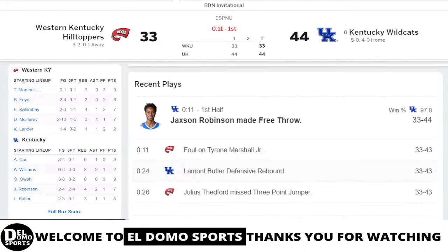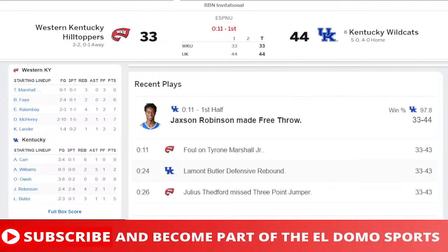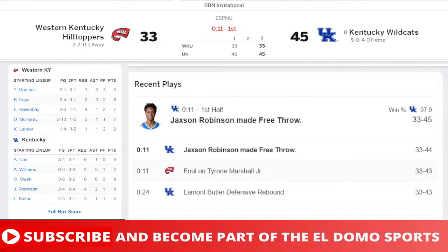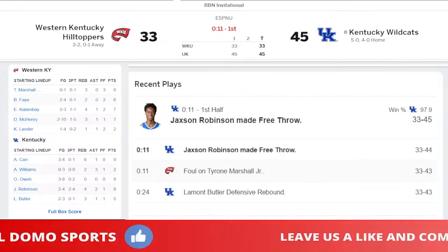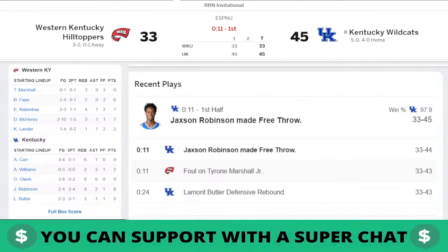Robinson firing and making. 7 for Jackson Robinson. He scored as many as 20 in the game this year. In the 5 Kentucky games, they've had 4 different players lead the team in scoring. Wildcats 44, Hilltoppers 33, 11 seconds left. Lander back in for WKU, and Robinson will let this one go, and that one's good. He hits a pair. Wildcats up 45-33, 7 seconds left.